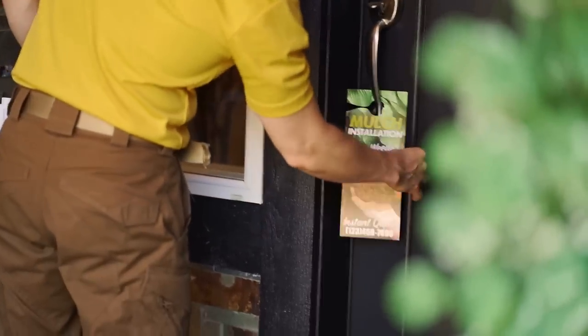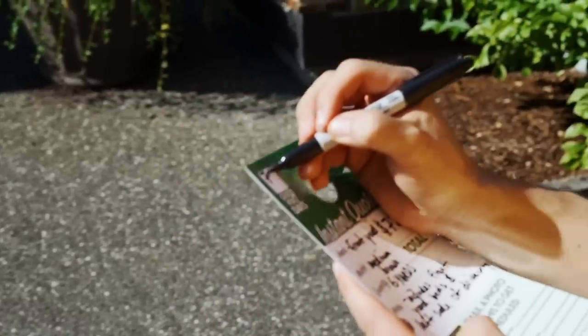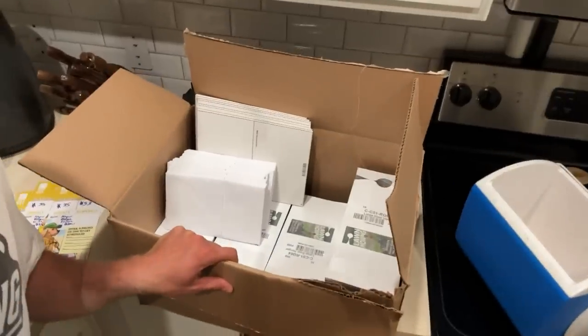We're at home. It is almost 7:30 in the afternoon, but you know, the grind never stops. We got to keep growing. So let me show you a little quick something that Chuck figured out, these instant quote door hangers. Just write the price on there, cookie cutter neighborhoods, you know, just make them all the same. That way you can just grind them out, write them all out, and then you can run door to door, hang them all up. We got 1,500 of them here.